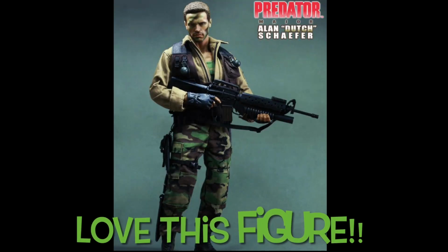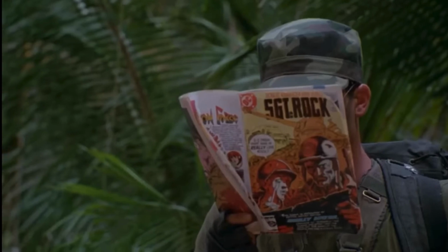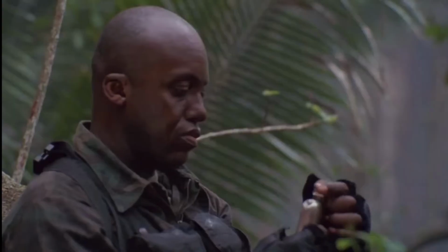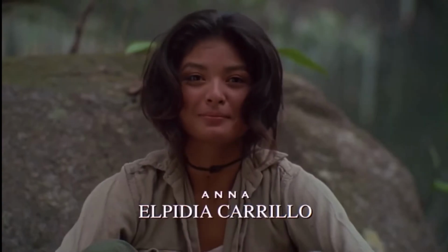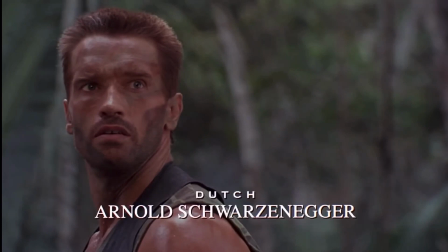They also gave us the first human characters from the franchise, giving us Dutch, the Arnold character, which made sense, and Billy. Although the Billy figure, unfortunately, had a heavily camouflaged sculpt, as they had issues getting Sonny Landham's likeness rights. I'm still hoping that someone goes back and revisits the line and gives us the rest of Arnold's team from the movie. This seems to be right up Damtoys' alley, or somebody who focuses on military figures might be able to tackle this. Fingers crossed that does happen at some point.